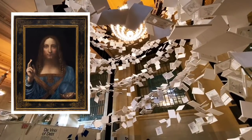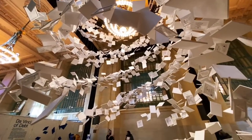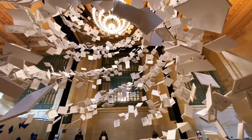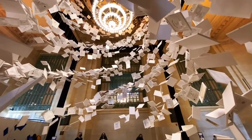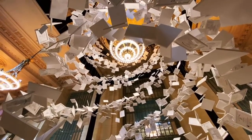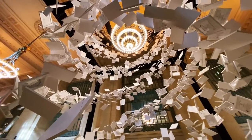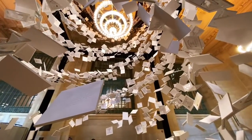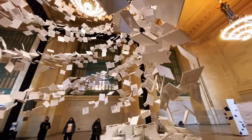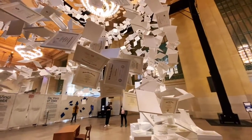So each of these 2,600 diplomas is estimated to be worth an average of $180,000. Remember, higher education in America is very expensive. So each diploma, $180,000, 2,600 diplomas. This is more than $450 million worth of diplomas right here in the middle of Grand Central Terminal. That's why it's called the Da Vinci of Debt.